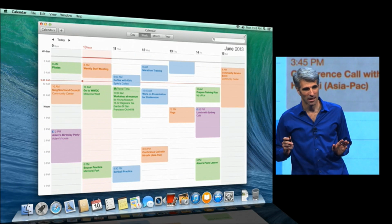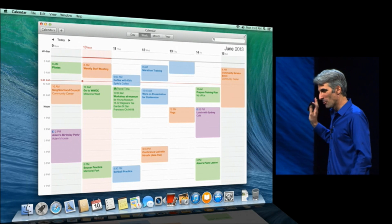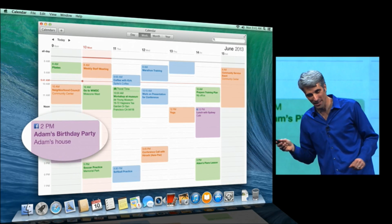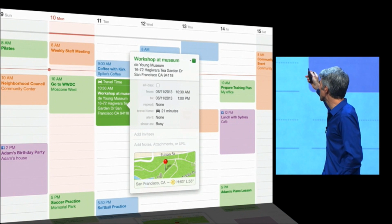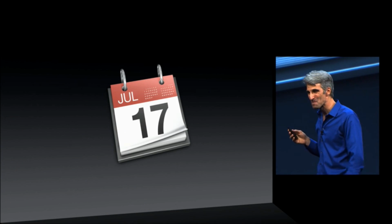Next up, calendar. Let's take a look. Absolutely no virtual cows were harmed in the making of this user interface. We're going to be adding that one to our environmental checklist, trust us. So in addition to that, you have your Facebook events right on your calendar if you wish. And we have a great new inspector that's even aware of things like location, travel time, and weather. And that's your calendar.